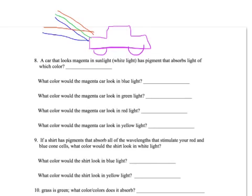Let me draw my eye. So here's my eye. And so what I'm seeing is the red and the blue. What I'm not seeing is the green. The green got absorbed by the car. So the answer here is, what pigment was absorbed? And the answer is green.